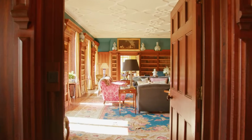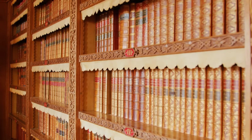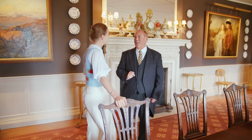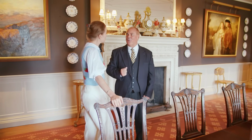Even the library. So the library, all the furniture went, the carpet was bare. Absolutely the books? Bare. Oh no, not the books. The books stayed. Okay, phew. But we did have to paint the library in keeping with the colour at Sandringham, so all the library around the top got repainted.